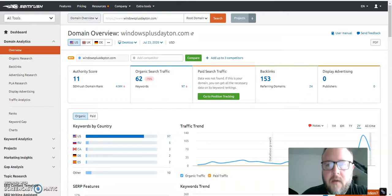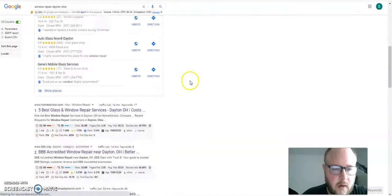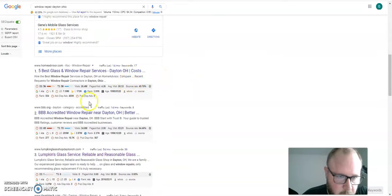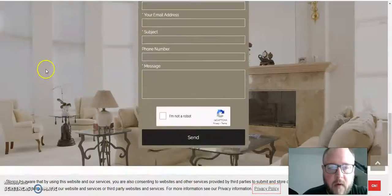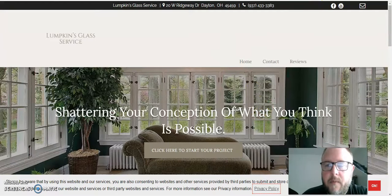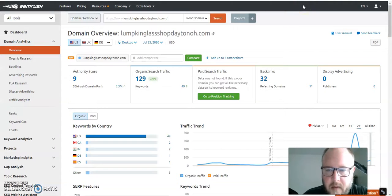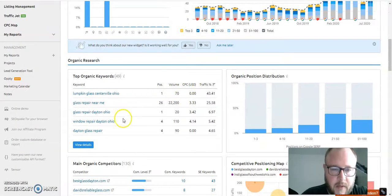So they're doing okay. I'm going to do another search. I searched for window repair, Dayton, Ohio. Come down to the first business, where you've got Home Advisor, the BBB, and then Lumpkins Glass. It's kind of the same deal here. Nice site, nothing wrong with it at all. It's kind of thin content. I think it's very, very beatable. What gives me even more hope is when I come over here, I see 32 backlinks. Again, this is Lumpkins Glass, a different one. 32 backlinks. It's just thin. I think the opportunity is there, and you can see the decent search volume for some of this stuff.